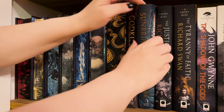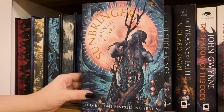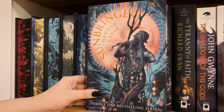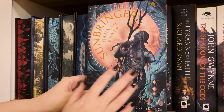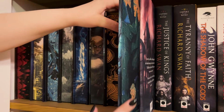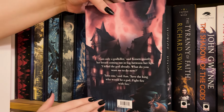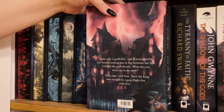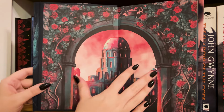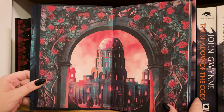But my edition of Sunbringer is actually the Waterstones special edition. So this also has a really cool and stunning cover. And then the design carries on to the sprayed edge. And we have a quote on the back. It just looks so cool. I love the aesthetic. And again, we have some landscape art on the end papers, and this looks awesome.